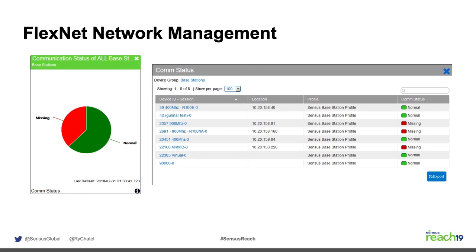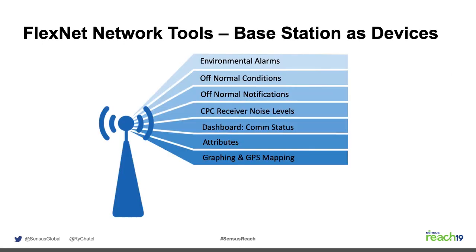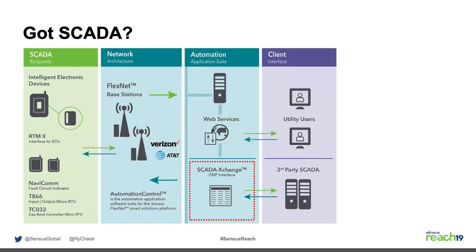Again, network management. FlexNet customers, raise your hand again. Okay, base station backhauls. If that base station goes down, you have a dashboard tool, a tile that you can see to tell whether it's connected or not, as well as being able to get any alarm or notification. You can see things like environmental alarms, anything you can classify as an alarm, noise levels on your base station, etc.